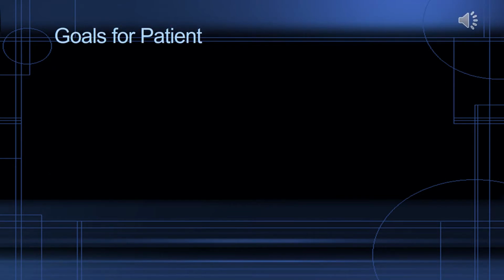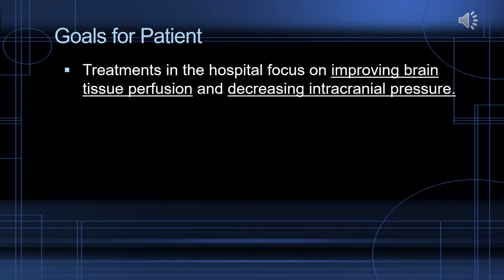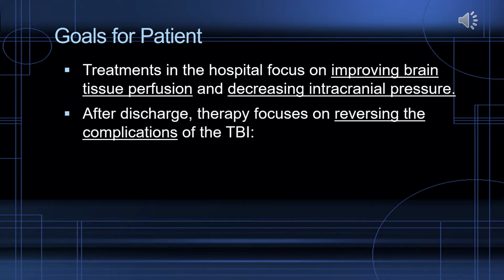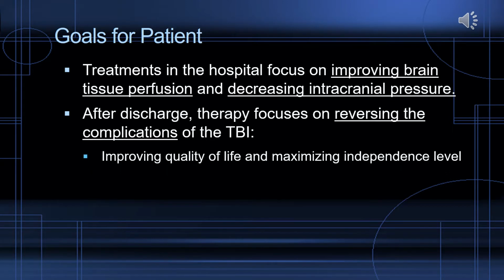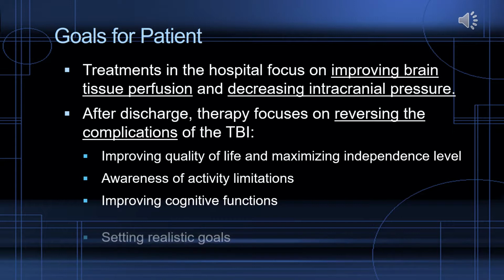Treatments in the hospital focus on improving brain tissue perfusion and decreasing intracranial pressure. After discharge, therapy focuses on reversing the complications of the traumatic brain injury. This includes improving quality of life and maximizing the independence level for the patient. The patient also needs to be aware of his or her own activity limitations. Therapy also focuses on improving cognitive functions, and realistic goals should be set.